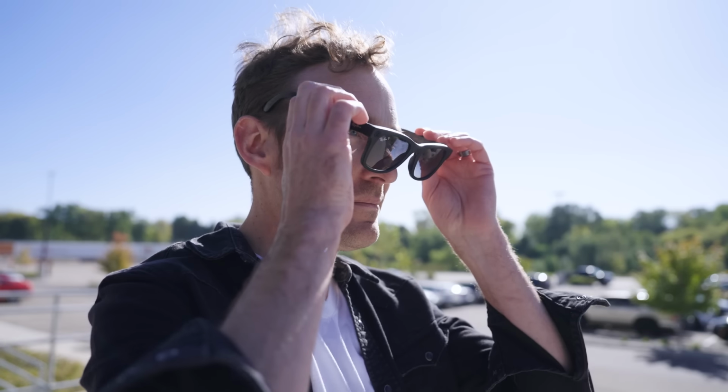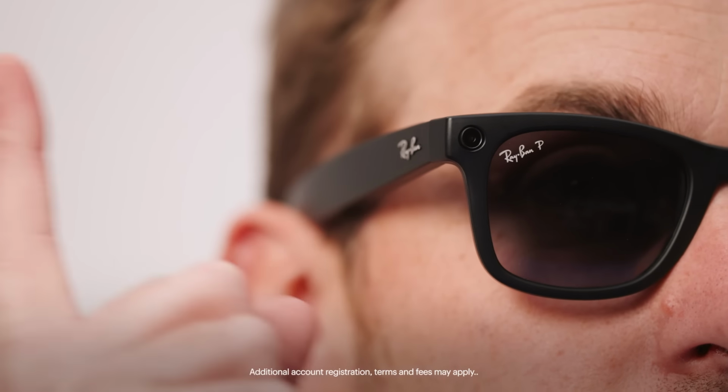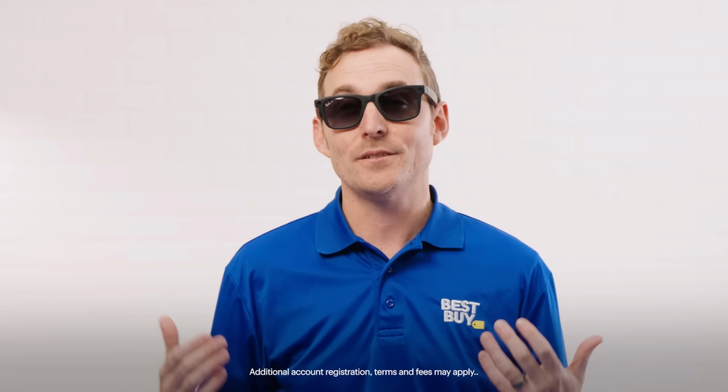How cool are these? So this has open ear audio, and what that actually is that you don't need headphones on, you don't need earbuds. The audio will come through the side and the inside of the glasses. So you can put them on and you can listen to your call, listen to your music, and still hear the surroundings around you, which I thought was really great. I love that it has Spotify built in. There's a one tap button on the side I can hit and it will play my next suggested tune.